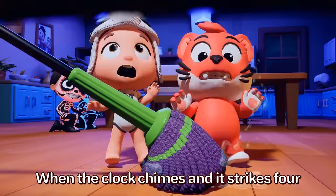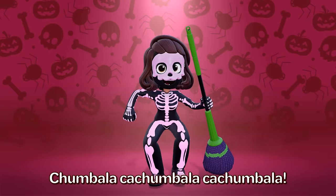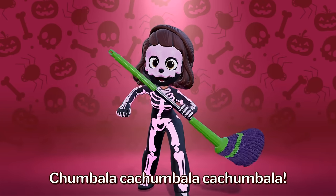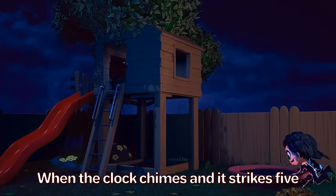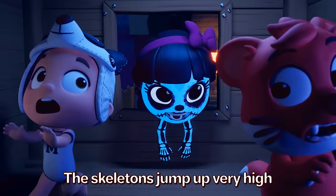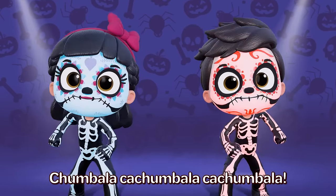When the clock chimes and it strikes four, the skeletons start to mop the floor. Chumbalaka, chumbalaka, chumbala. When the clock chimes and it strikes five, the skeletons jump up very high. Chumbalaka, chumbalaka, chumbala.